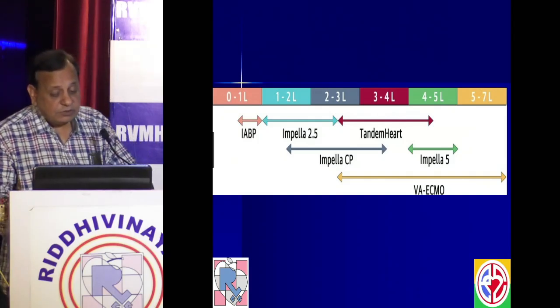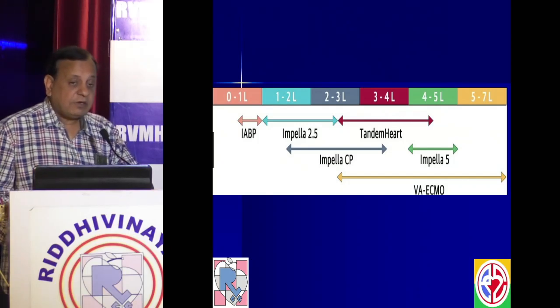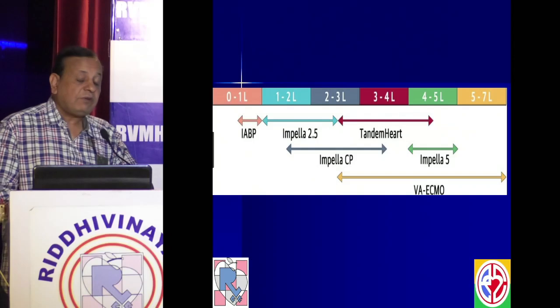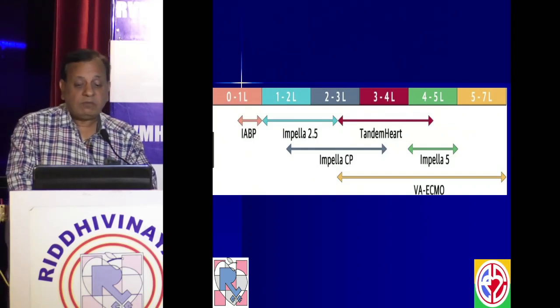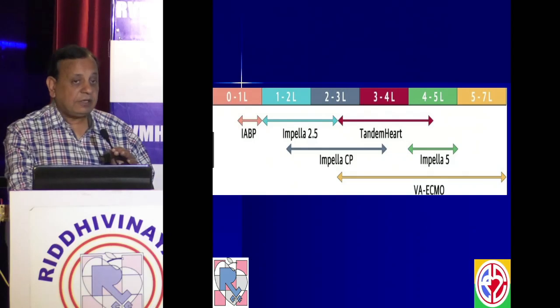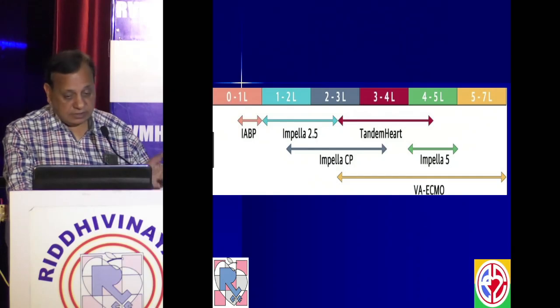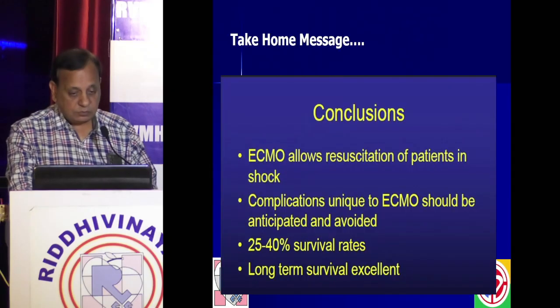But the disadvantages of VA ECMO are that it has a very deleterious effect on the left ventricular cavity and the left ventricular wall tension. So it leads to left ventricular stasis. And you have to supplement ECMO with some additional device to rescue the heart from this side effect of applying VA ECMO.